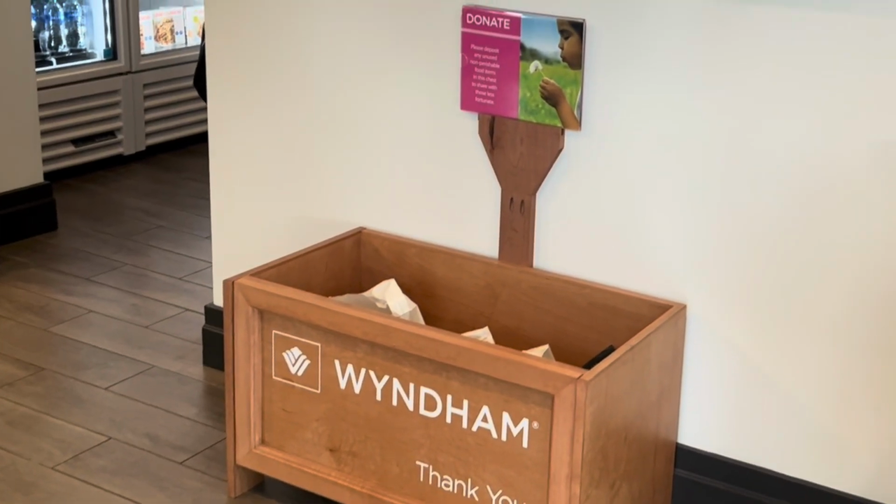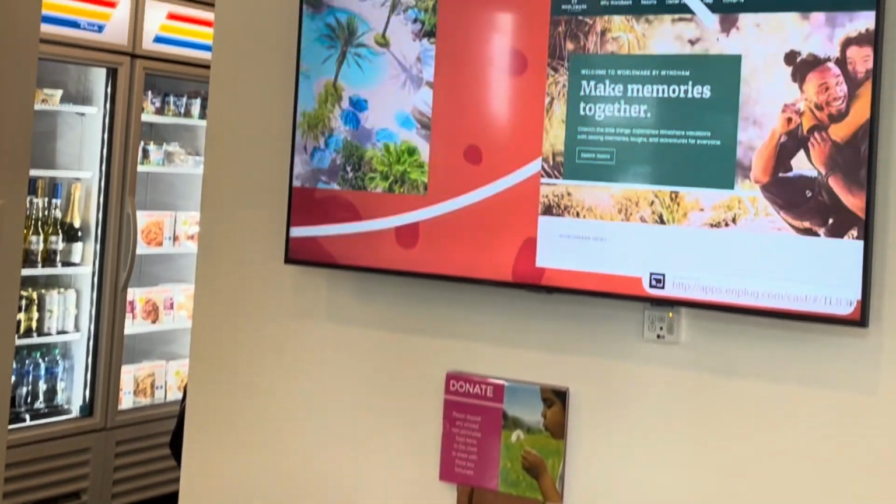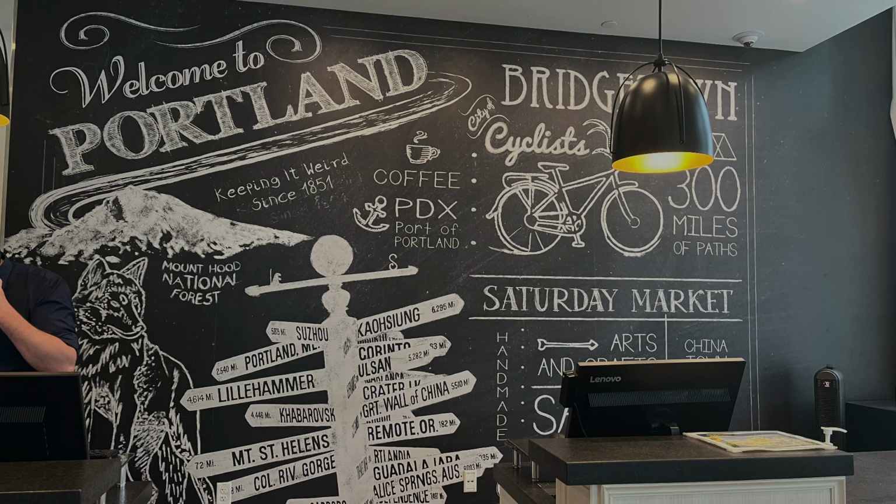I also really liked that they have a food donation center there, because sometimes people will bring in canned foods and they won't eat it, and maybe you're flying out and you can't take it back. It is really great that they have a donation center right there so you can donate some of the food that you didn't eat.